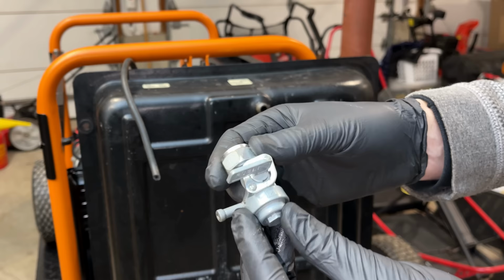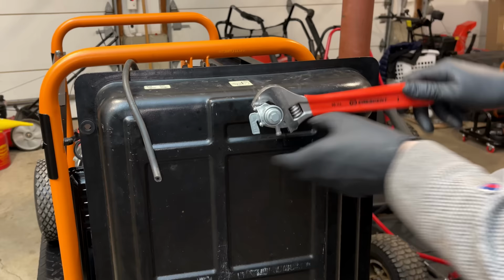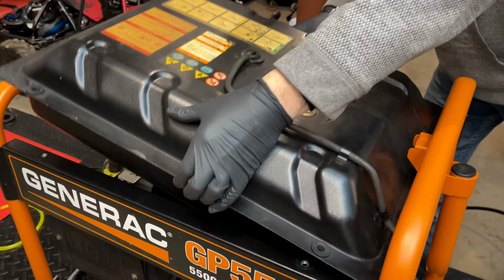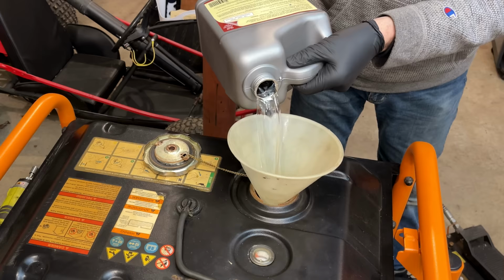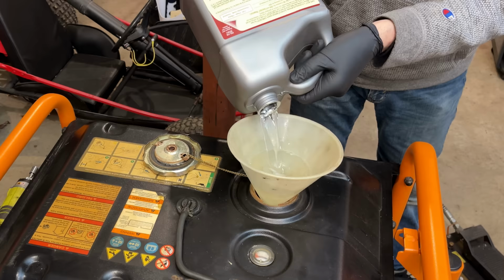I'm gonna put this back on, minus the fuel filter, just to hold the evaporust in the tank. So remember what it looks like. I'm going to give it about 12 hours, then we'll check in on it.